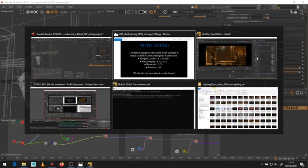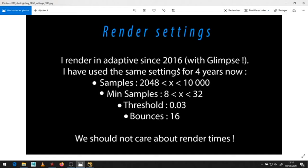Render time for this is three hours, in full HD. Why is it three hours? Because I'm rendering on an old laptop. I bought my laptop in 2015. So it's an old laptop I have at home, and it took three hours. I'm pretty sure on any decent machine it will take half an hour.